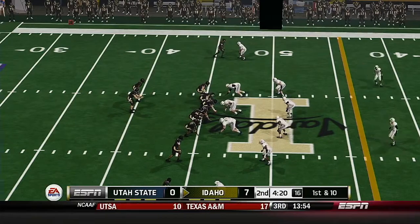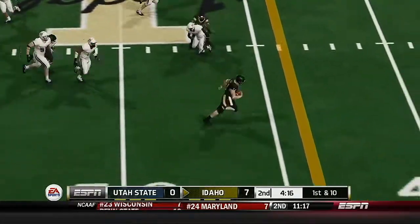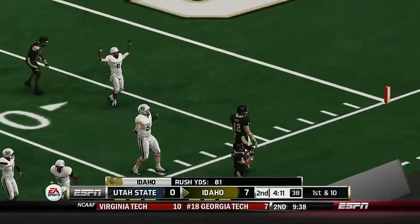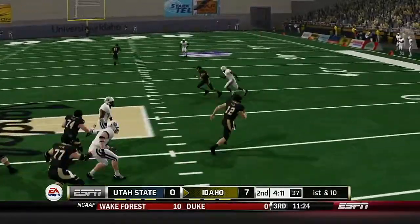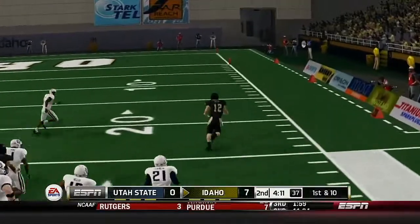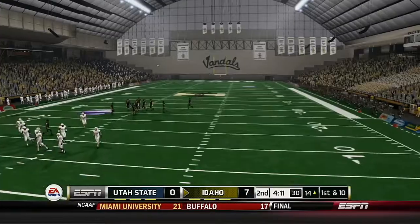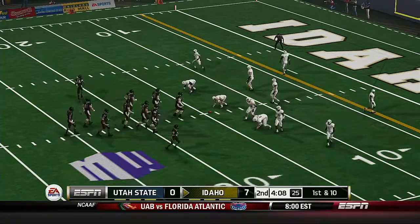Here we go. Green 90. He's scrambling. And he has it on the corner. He's at the 30 to the 20. Knocked out of bounds. Around the 14-yard line. Let's see now how the defense responds to giving up the gain on the run.